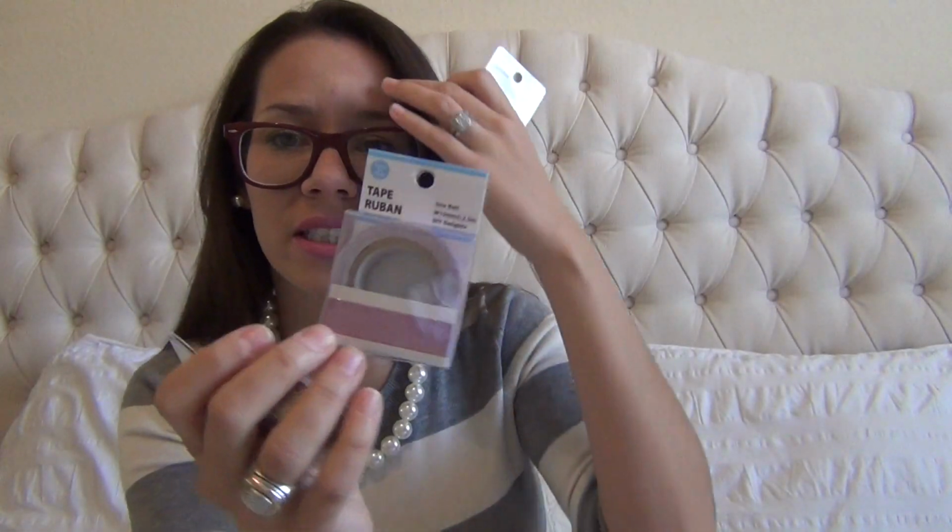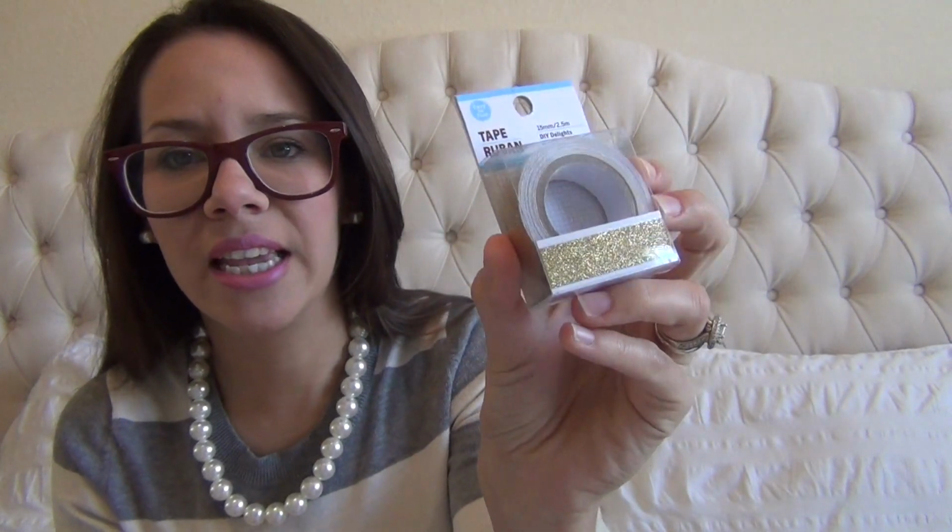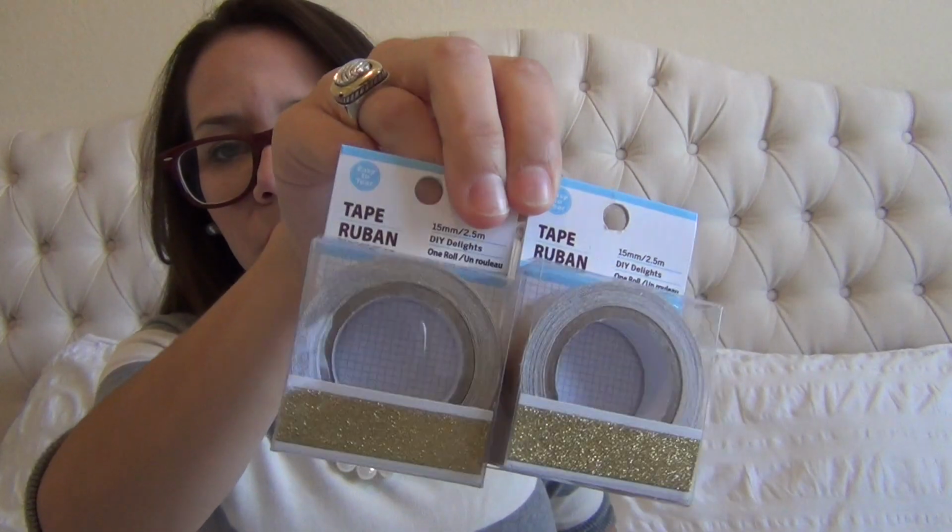And then I picked up this pink glitter washi tape, and then another gold. Again, because of the gold, I think I'm going to use it for Audrey's baptism. And I picked up two of these, and they're a lot. I don't know if you can see there. It has a lot, so I'm really excited for these.